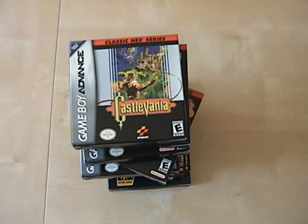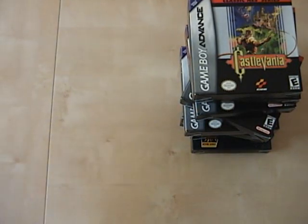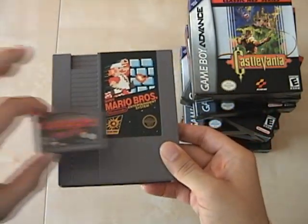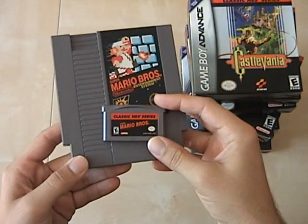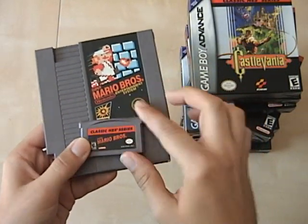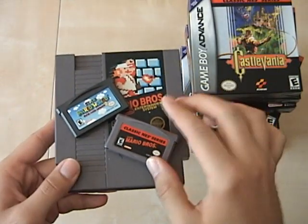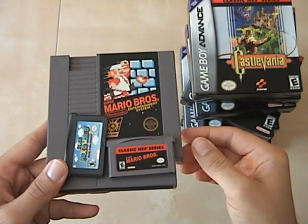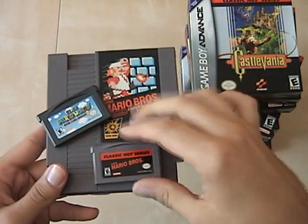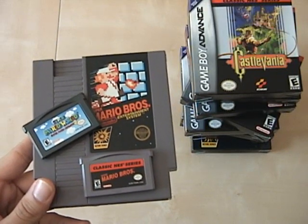So in addition to reproducing the box art, something else they tried to do to commemorate the 20th anniversary of the NES had to do with the cartridge. This is the original cartridge for Super Mario Bros. for the NES. And if you take a look at the actual Game Boy Advance game that was released as part of the series, you'll see that the color is almost the same. They did a good job at reproducing this color in the plastic cartridge. And if I put it next to a standard Game Boy Advance game, you can see that the gray color is much darker. So that is something else that they did to kind of commemorate and reproduce everything that went along with the Nintendo Entertainment System and its 20-year anniversary.